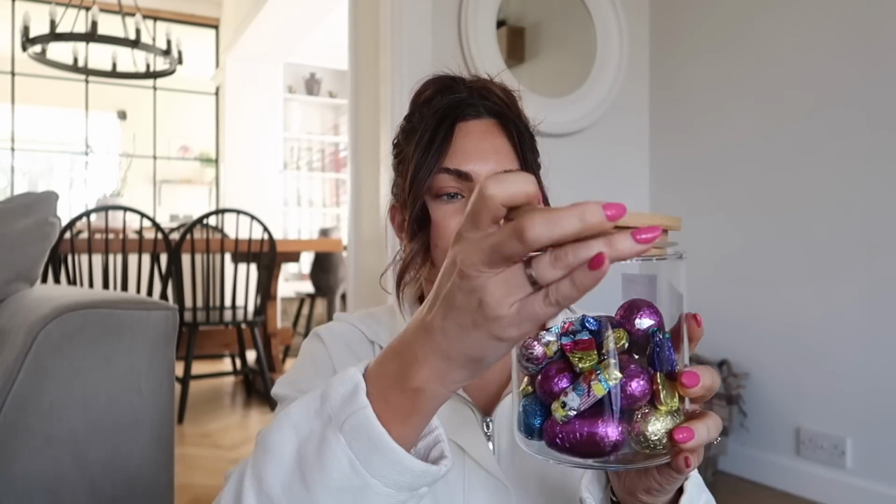Should have bought more, shouldn't I? I think I should have bought more chocolates, really. Oh, there we go, that's cute. So we've got a few in there, looks nice. Pop the lid on. There we go, so I'll pop that on the side. Nice and Eastery.